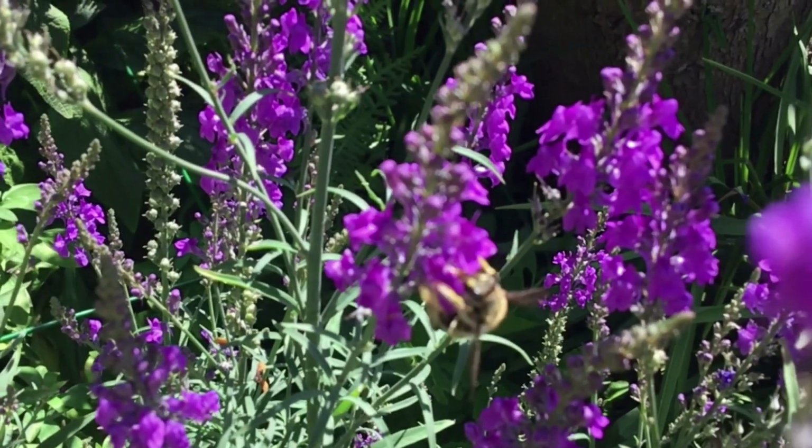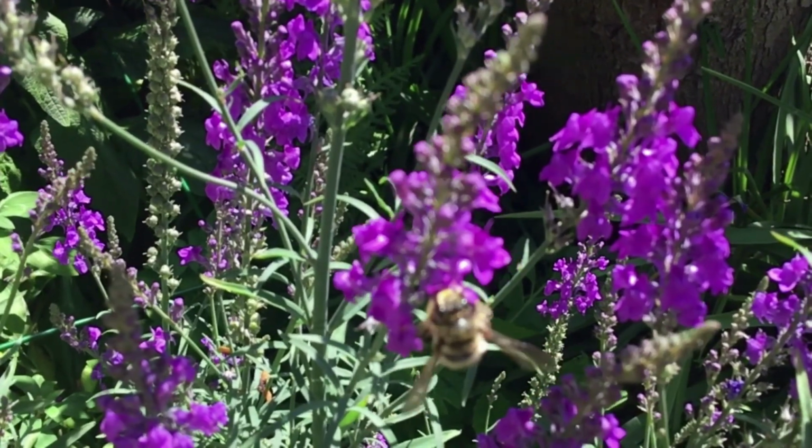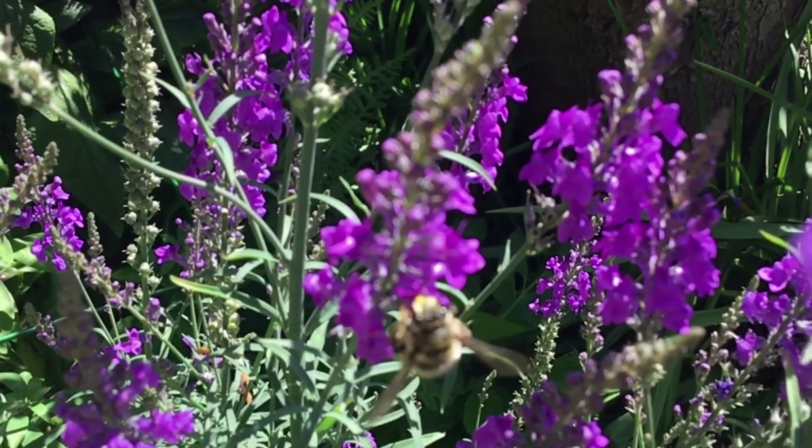I hope this has given you some fresh ideas about attracting bees, butterflies and other beneficial pollinators into your garden.